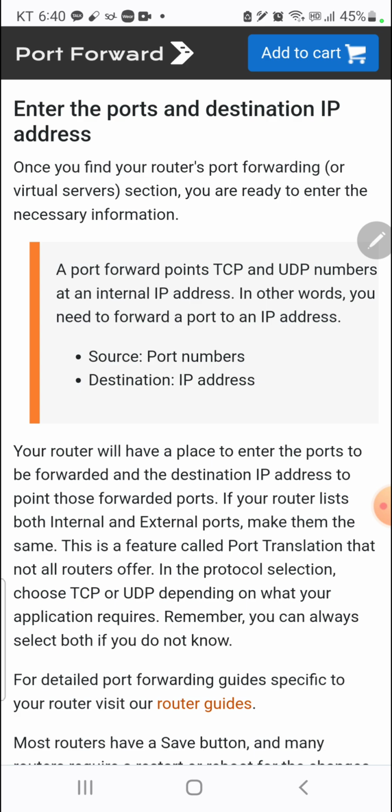A port forward points TCP and UDP port numbers at an internal IP address. In other words, you need to forward a port to an IP address: source port numbers, destination IP address. Your router will have a place to enter the ports to be forwarded and the destination IP address to point those forwarded ports. If your router lists both internal and external ports, make them the same. This is a feature called port translation that not all routers offer. Port translation, or NAPT, network address port translation.